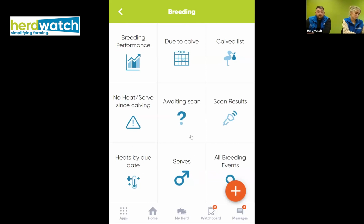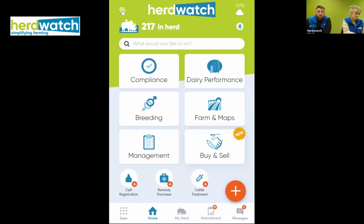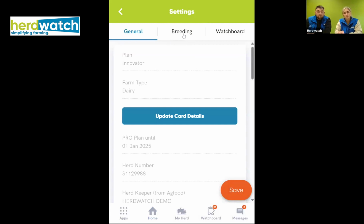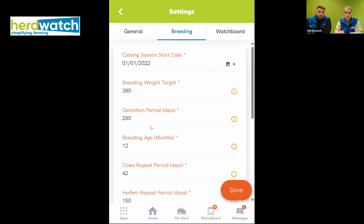All this information that you're putting into breeding is based off the settings that you want suitable to your own herd. So if you want to update your breeding settings at any point, on your home page, you can press the 3 lines in the top left, go into settings, and you'll see here under breeding, we have all these different options.